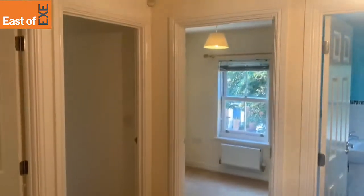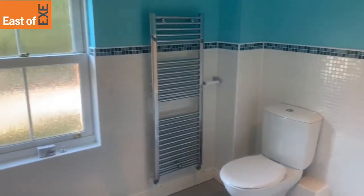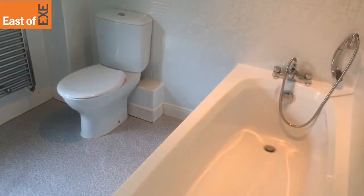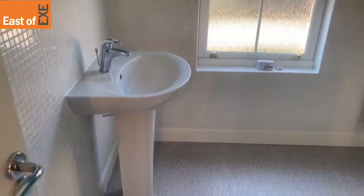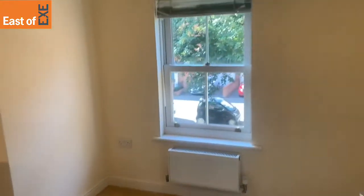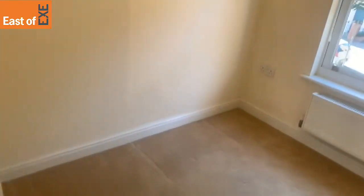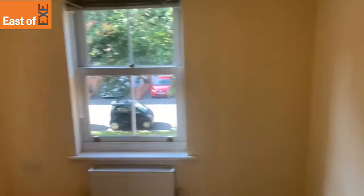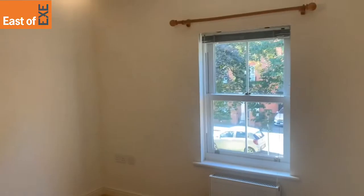Heading upstairs in the property, you come up to a beautiful landing space with a family bathroom with the first door on the right, as you can see, with heated towel rail, modern family suite, and an electric shaving point. Then you have the fourth bedroom, which would be a great space for a study or home office. The second bedroom is to the front of the property. It's a really good size double.